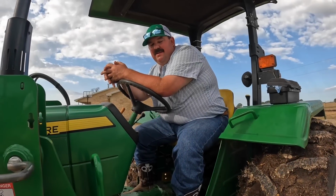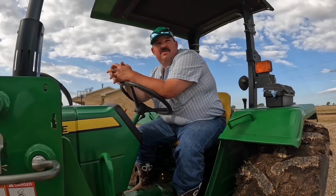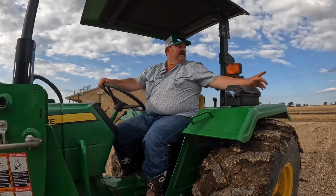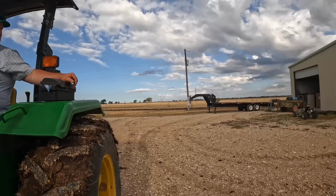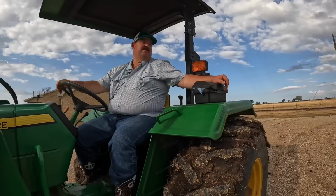What are y'all doing out here today? Well, we just unloaded the rest of the materials for the barn addition off of the trailer. Now we're gonna unload the Miller Bobcat 225 that didn't crank for the first time in, I might have misspoke, years? The other day, 14 years.